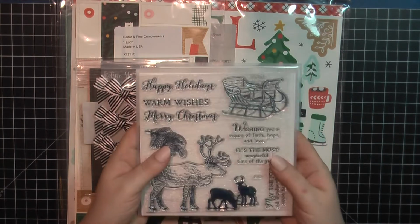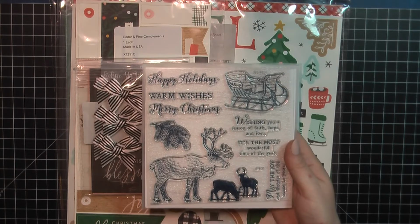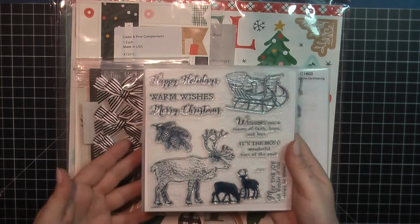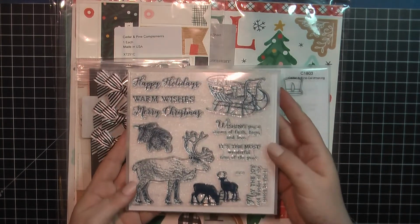And just so you know, if you just want this stamp set, you don't have to purchase $50 in order to get it. You can actually buy it at its regular price. It's just a little bonus that if you do spend $50 on other items, you can get this for $5.